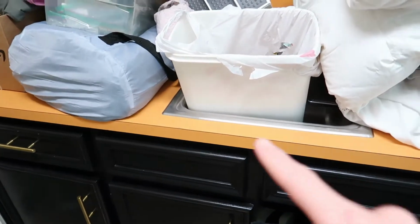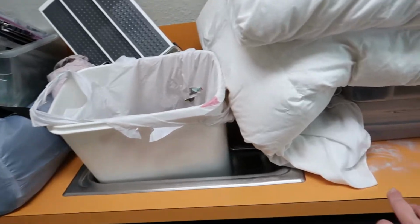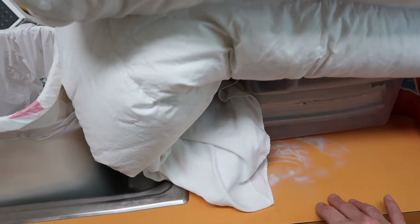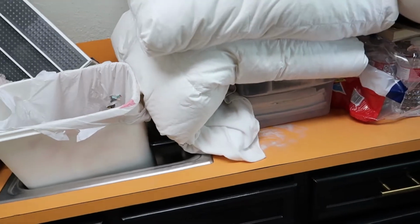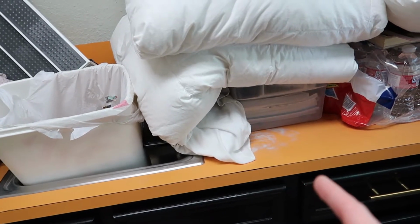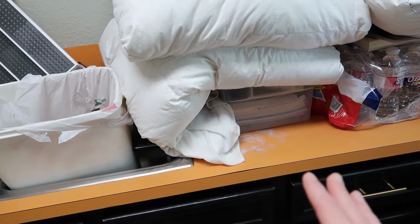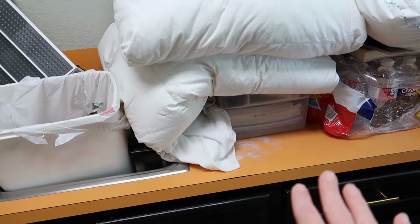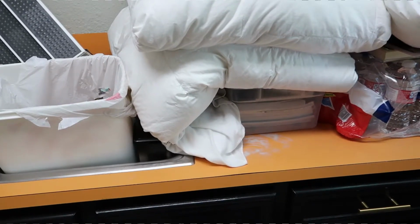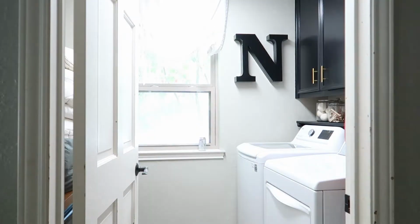And then I also recently saw a YouTube video of someone painting their counter with chalk paint, and so I have some on hand, and I was considering just taking the plunge and painting that. We don't use it extensively, so I can't imagine it would chip away, but I'm a little bit nervous to do that. We'll see. I'm starting here just by removing everything that I can from the laundry room.